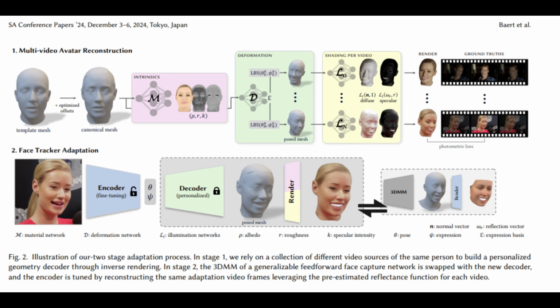Right, it's learning you. And then the second stage, this is where it gets really wild, the AI uses that personalized model to actually track your face in real time. Whoa, so you're saying I could control my avatar live with all my expressions and everything? Exactly. Every little movement mirrored perfectly. The things you could do with that.